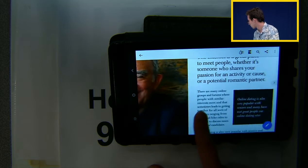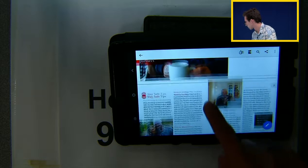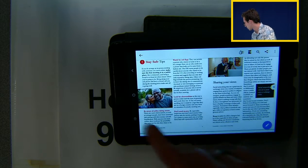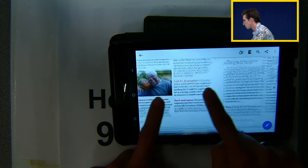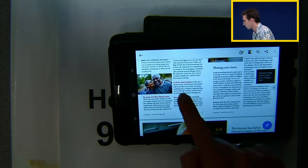So you can look through this information. I want to jump ahead here. If you scroll down with me by sliding your finger up like that, there are tips on staying safe, what to look for. Again, you can zoom in with your 2 fingers. We will go over some of these later.